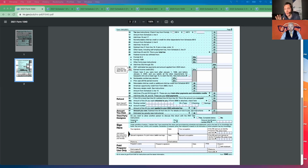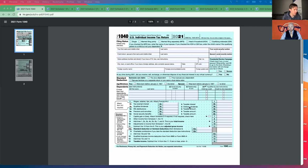Schedule 8812 is definitely something that's going to need to be in the advisor's arsenal. They're going to need to look at that for every return this year, because there's a lot of good stuff on 8812. By the way, I should have said on page 1, Jeff, I was disappointed to see that the dependent section does not break out children who are under 6 versus over 6. Yep. Schedule 8812 does have that breakout.